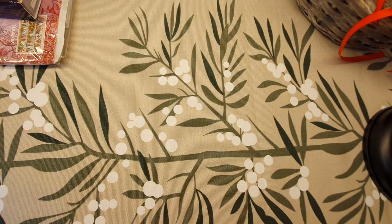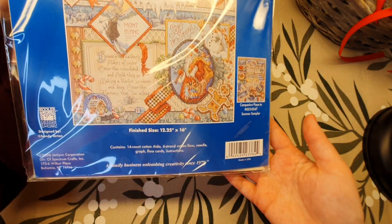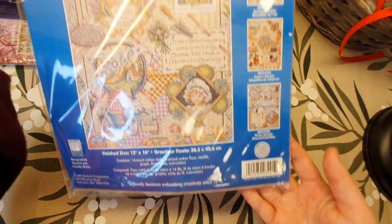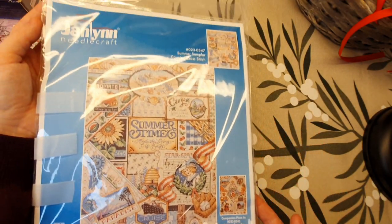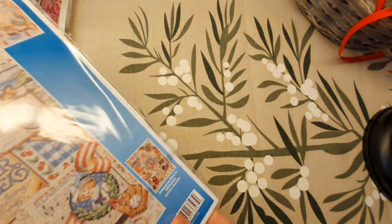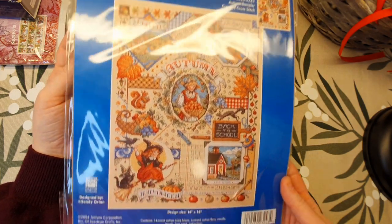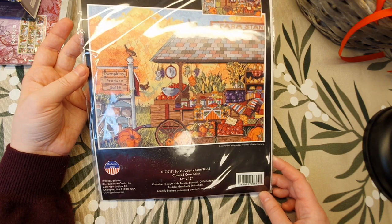Next manufacturer is Jenlin, and I have 4 of their samplers. This is winter sampler. Next is spring sampler. Next is summer. And this is autumn. And the last kit by Jenlin that I own is this Farmer's Market of Country Farm Stand.